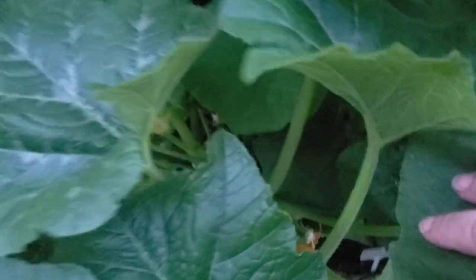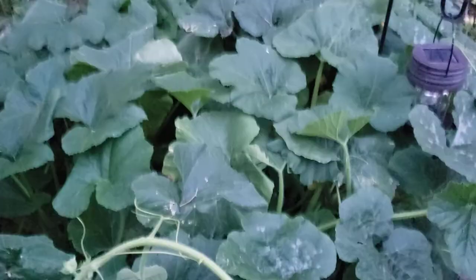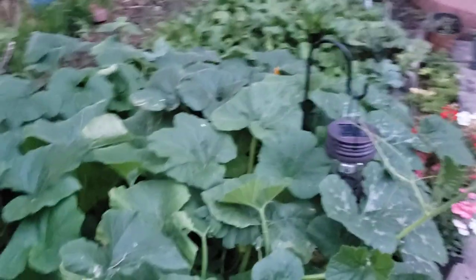And we have got some acorn squash that have set as well. You can see that there. And we have pumpkins that are setting in there. It is a crazy mess of squash in here, but it's all looking beautiful. They're healthy, with nice big leaves.